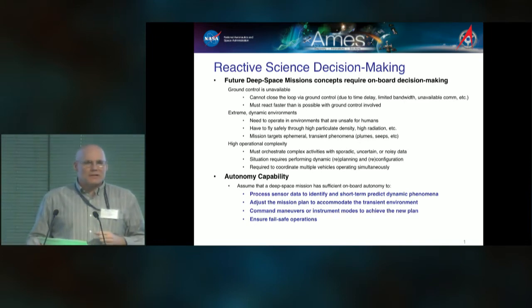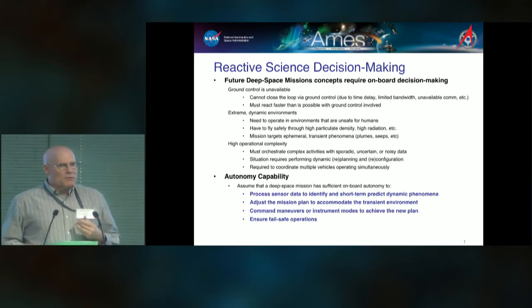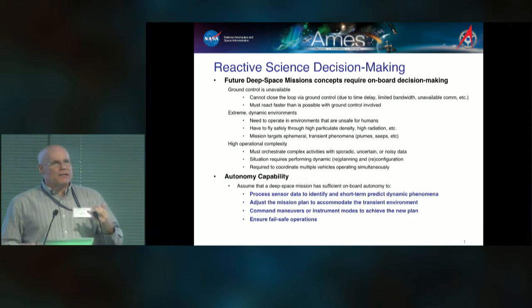And fail-safe is not what we typically do now, which is safe mode. Safe mode is an approach that makes you passively safe. But in these dynamic extreme environments, you often can't stop what you're doing. You need to fail active. You need to fail in an active way.